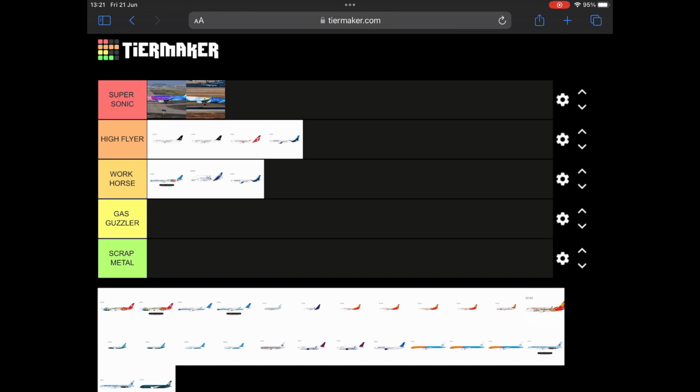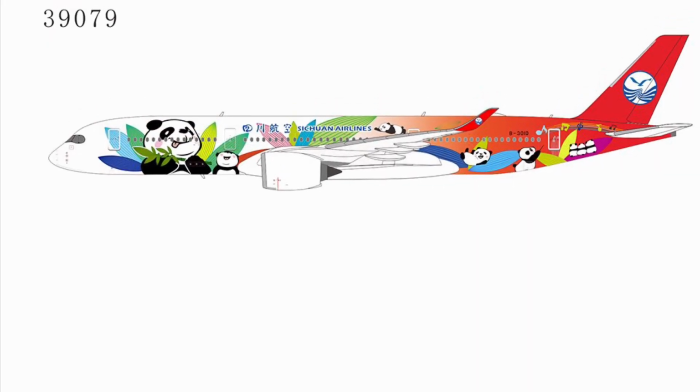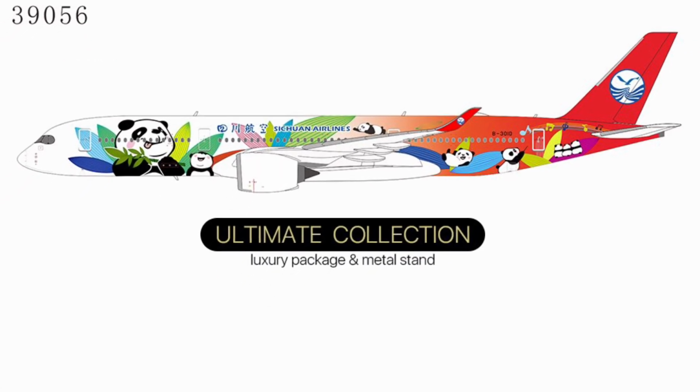Now, we didn't get away from China for very long because the rest of the Airbuses are all Chinese. We've got A350-900s. These come in two variants each, Ultimate Collection and Standard, so they're really just two models but with different packaging. First up is Sichuan Airlines B-301D. This is one of the Panda Route colours. I think it's the first Panda Route colours scheme that they did. I've actually got the Aviation 400 version of this.